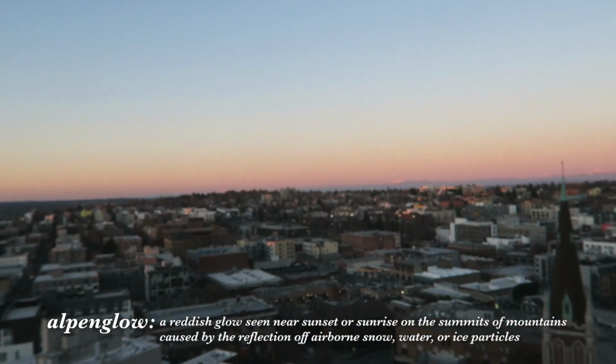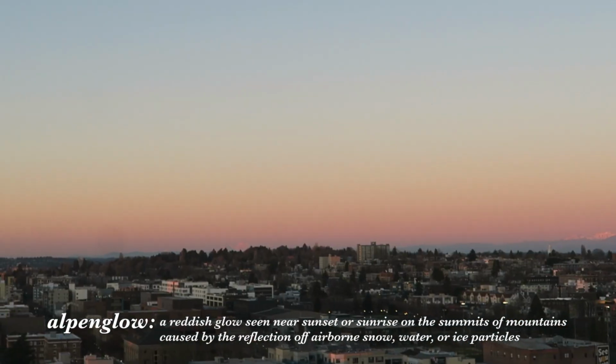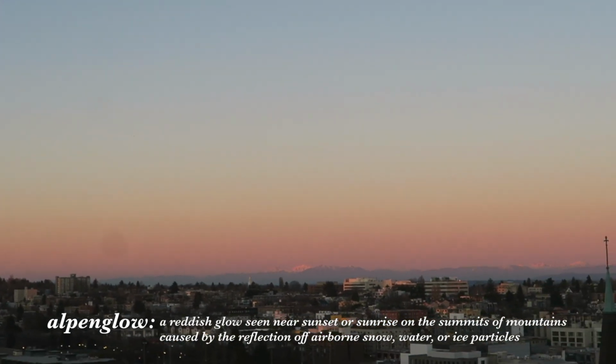It's almost 5 p.m. and the alpenglow above the mountains is gorgeous! It is so clear today and so beautiful. So Mount Baker is out there in the distance. And then all the mountains over here.